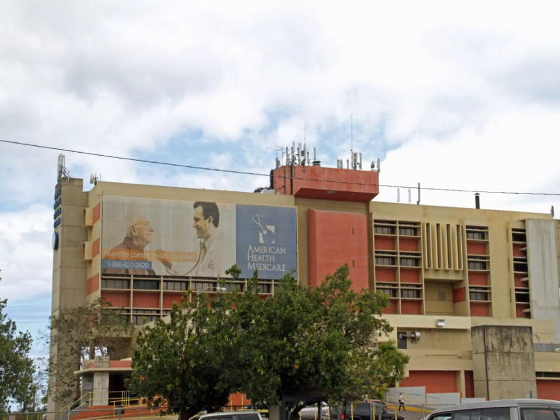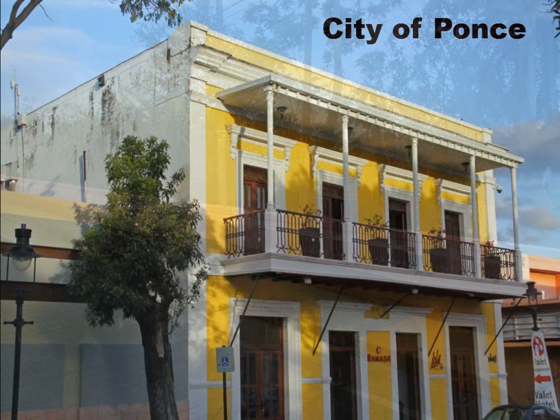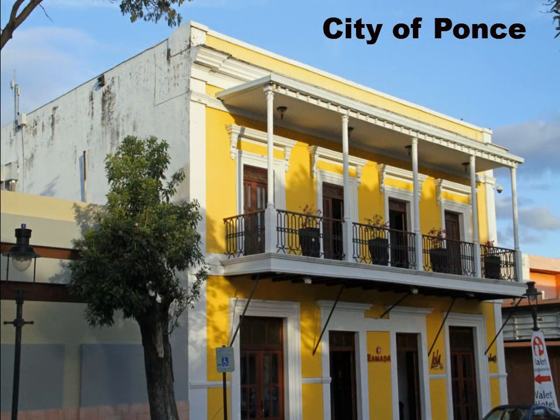You see the sign on the building says American Health Medicare, and you remember they are U.S. citizens. They do a lot of painting of the roads concrete, but remember it's a southern climate, so they don't have any plowing or sand or salt thrown around. We're going to be staying for the next 3 nights in the city of Ponce, not only looking at lighthouses, but also other attractions.